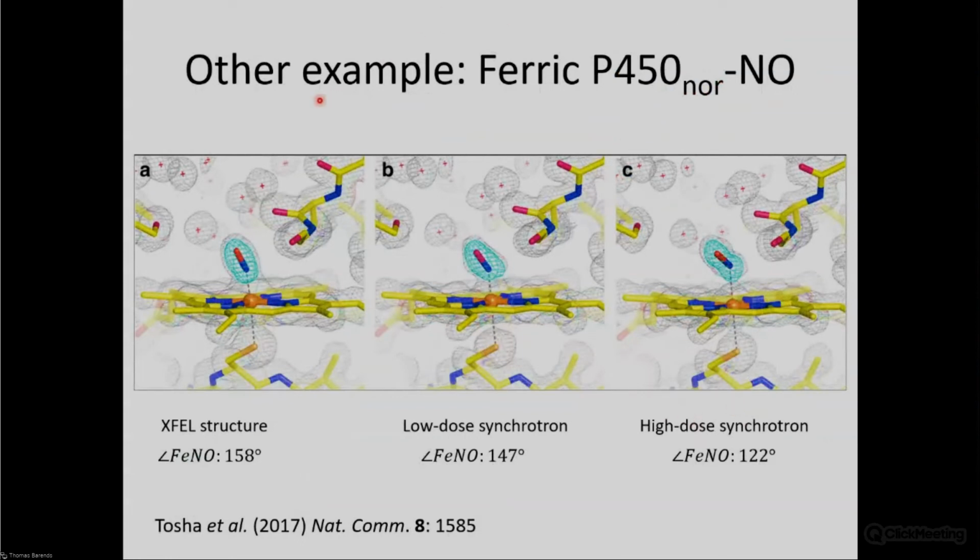Another example of mitigating radiation damage: Tosha and co-workers looked at P450 NOR, an enzyme. It also has a heme group. If you bind nitric oxide to the heme group and determine the structure, then you will see that there is an angle between the oxygen, nitrogen, and iron atom. The value of this angle depends very much on the electronic structure of this thing. So it is really relevant. But it's also really radiation sensitive.